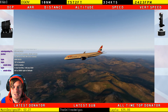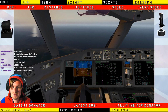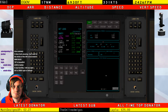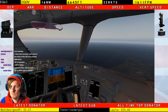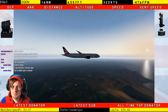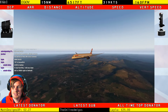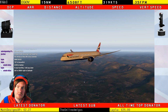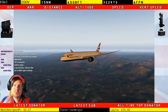Lovely. All right. Anyway, so planes. We're flying planes. Okay, cool. 6,500. That's where we want to be. Wait till we've passed this waypoint. And we'll look back at that Orbx stuff. Nice. Yeah, beautiful scenery. Well worth the money, guys. Anyone want a chip?